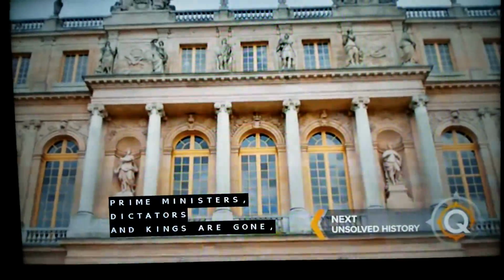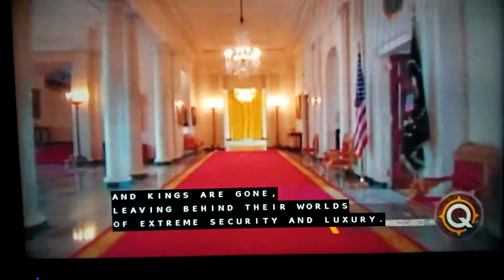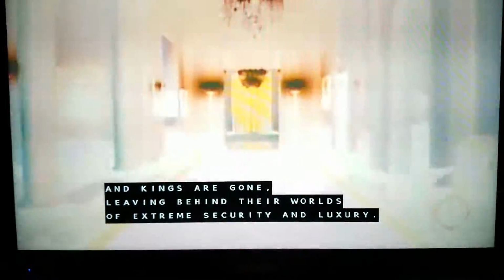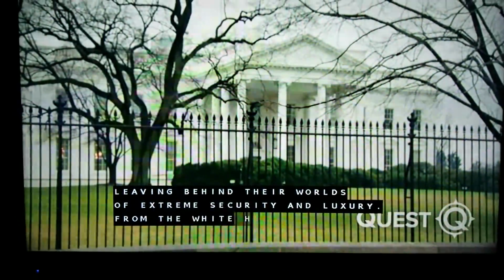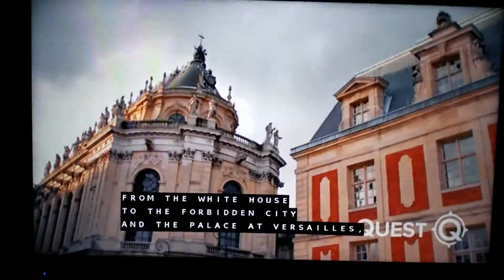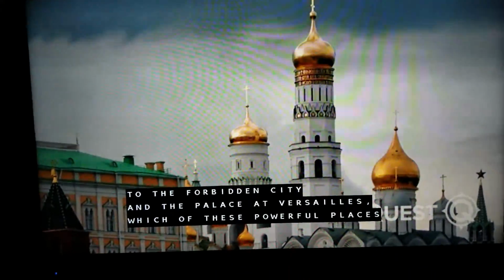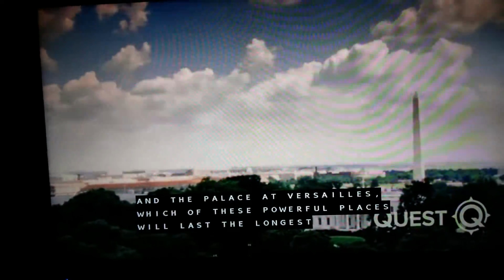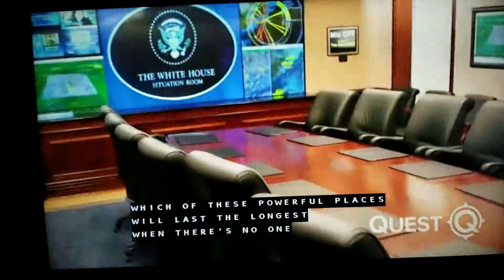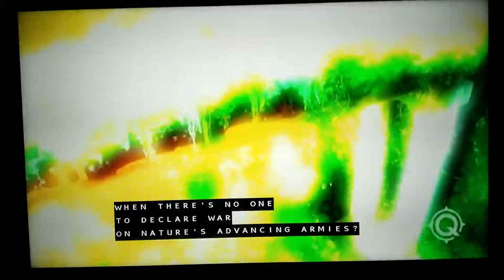Buildings are gone, leaving behind their worlds of extreme security and luxury. From the White House to the Forbidden City and the Palace at Versailles, which of these powerful places will last the longest when there's no one to declare war on nature's advancing armies?